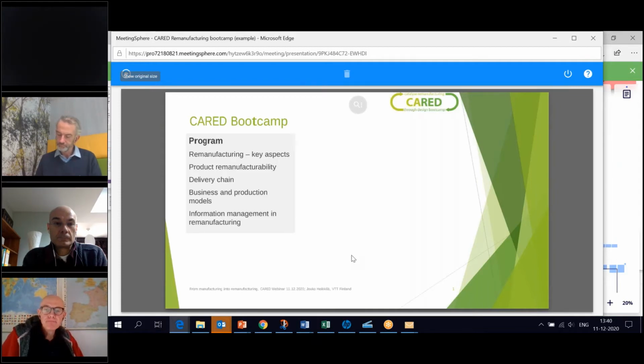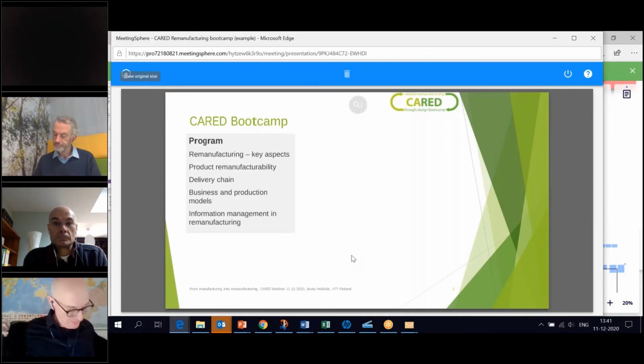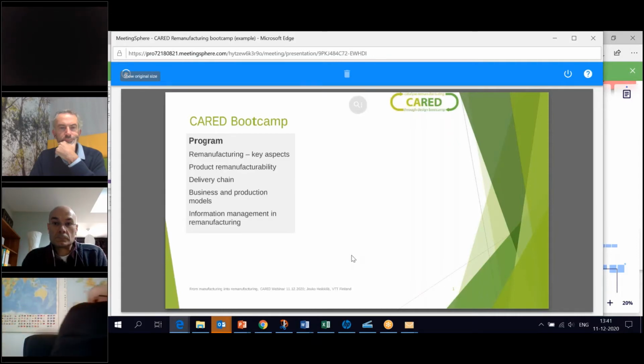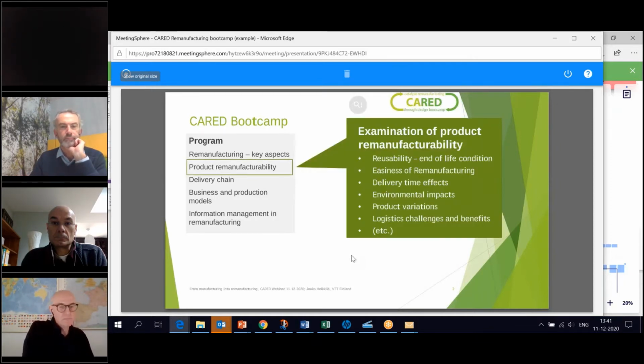So a typical program of the bootcamp itself would be an introduction on the key aspects of remanufacturing, then looking at the different products and their remanufacturability, looking at the delivery chain, business models and production models, what kind of models should be developed for remanufacturing and could be used there, and then information management in remanufacturing. In this presentation, I focus only on one part of these whole topics, namely the examination of the product remanufacturability.